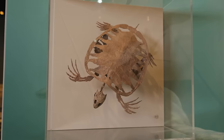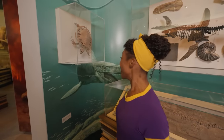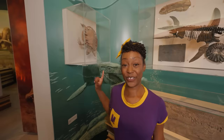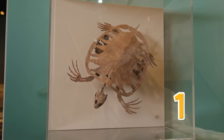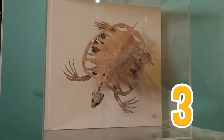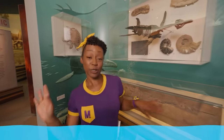Oh, and check it out. This is a fossilized sea turtle, an ancient one from millions of years ago. Let's count its flippers. Ready? One, two, three, four flippers. Let's pretend to swim, just like a sea turtle.